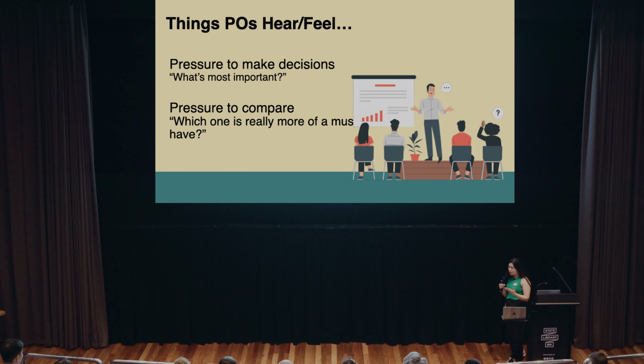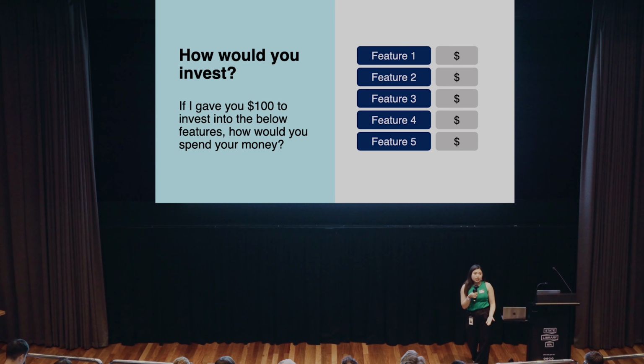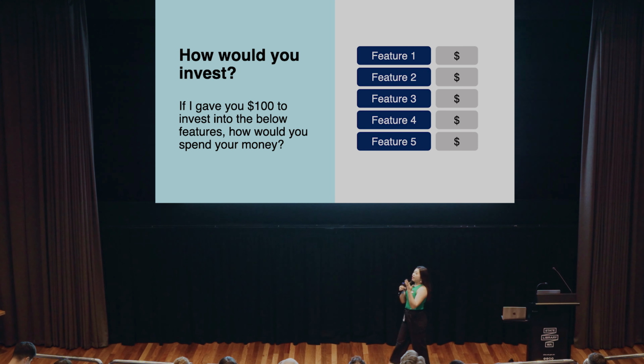So the tool I'm going to share with you is something I've used as a designer with my product owner to help them make these priority decisions. And what it looks like is you pose a question to them around how much would you invest. If I gave you $100 to invest into this list of features, how would you spend your money? So I've listed 5 features here. And if you ask them in this question, it makes them really think.